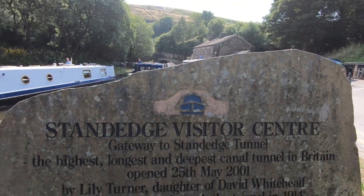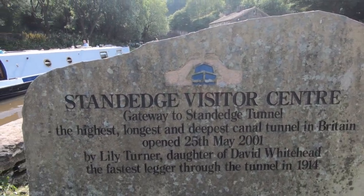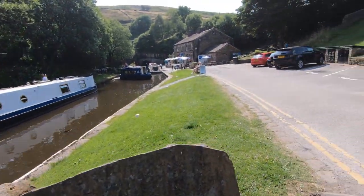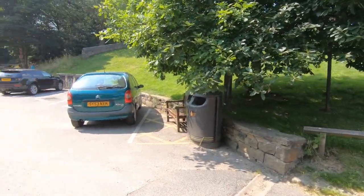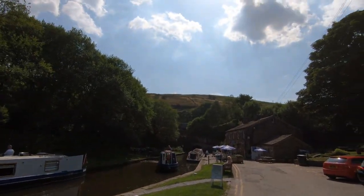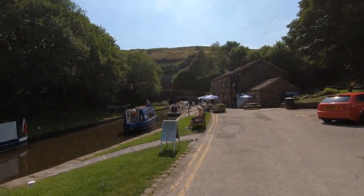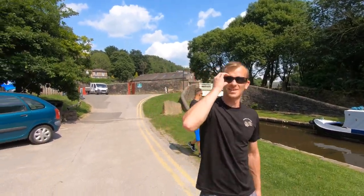Gateway to Standedge Tunnel, the highest, longest and deepest canal tunnel in Britain. Opened 25th May 2001. If it only opened in 2001, was it closed for years and years? They did it up for summer. You're seeing the drop though from the top. That rope is longer than that, Martin. I don't know what's gone on. How have you lost the camera, Bruce?